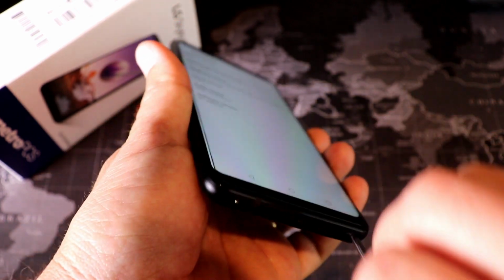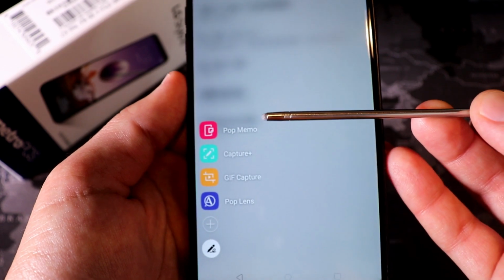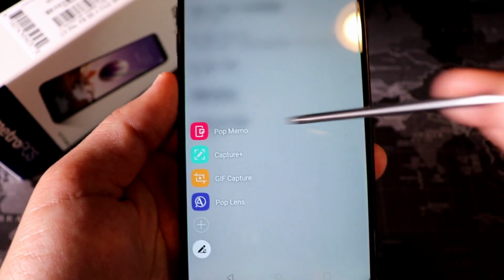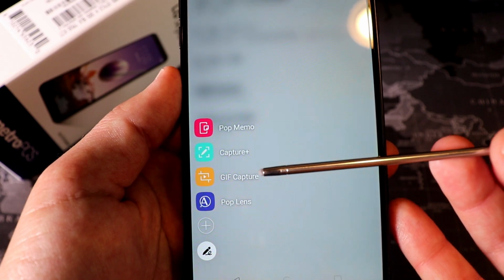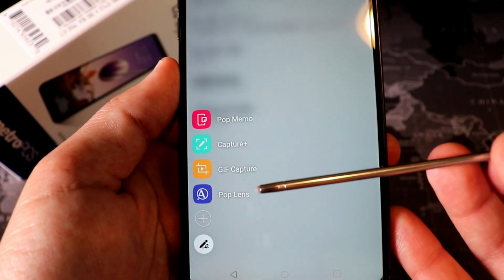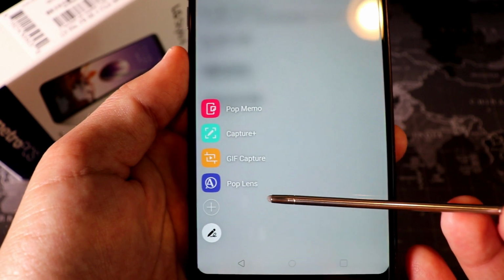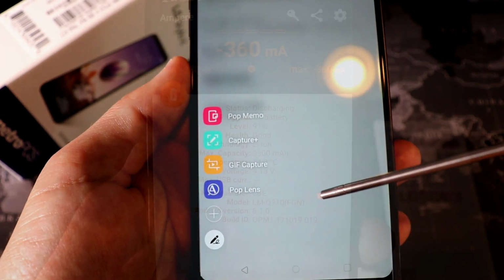So in addition to running Android, or LG skin, I should say, we do also have these additional applications like Pop Memo, Capture Plus, GIF Capture, which is pretty cool. You can actually select a portion of the screen. So let's say you're watching a YouTube video, you can actually record that and turn it into a GIF or a GIF, whatever you want to call that. And then also we have Pop Lens available as well. And you can see that there are additional applications available. These are the 4 that it comes with kind of out of the box.